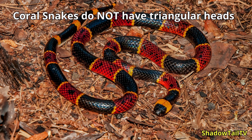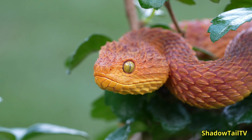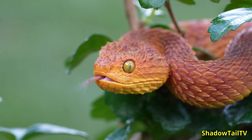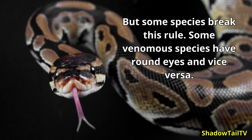Some non-venomous snakes have triangular heads or flatten their heads to mimic this shape, so it's not always reliable. Likewise, many venomous species have vertical, slit-like pupils, while most harmless ones have round pupils. But again, this varies and shouldn't be your only test.